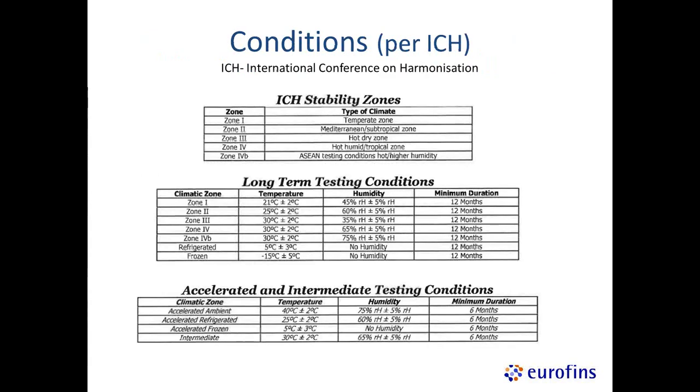So what you see here on this slide is the International Conference on Harmonization's guidelines for stability zones. Zone 2 is going to be the one that's most commonly used for our clients, because those are what we deal with most often, our North American and Western European clients, and that's what's going to apply for Zone 2. So that's where you see your 25 degrees Celsius and 60% relative humidity as your ambient long-term real-time condition.